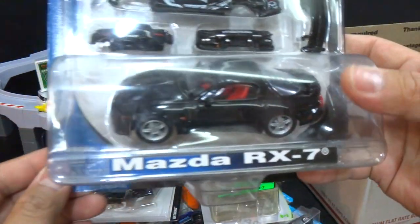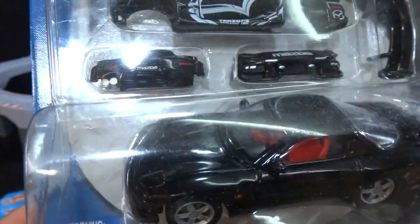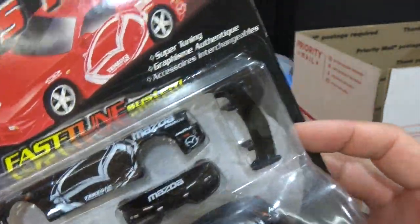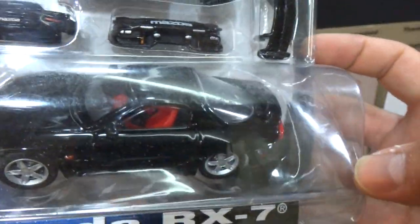And it came with this Mazda RX-7 by Maisto, XS Tuners, and it's a black RX-7. And I guess you could snap some different body parts on it to make it like that with these things. But a crazy spoiler, because some people get mad at me when I call these wings, which they are wings. And I will continue saying wings. So this is the RX-7.